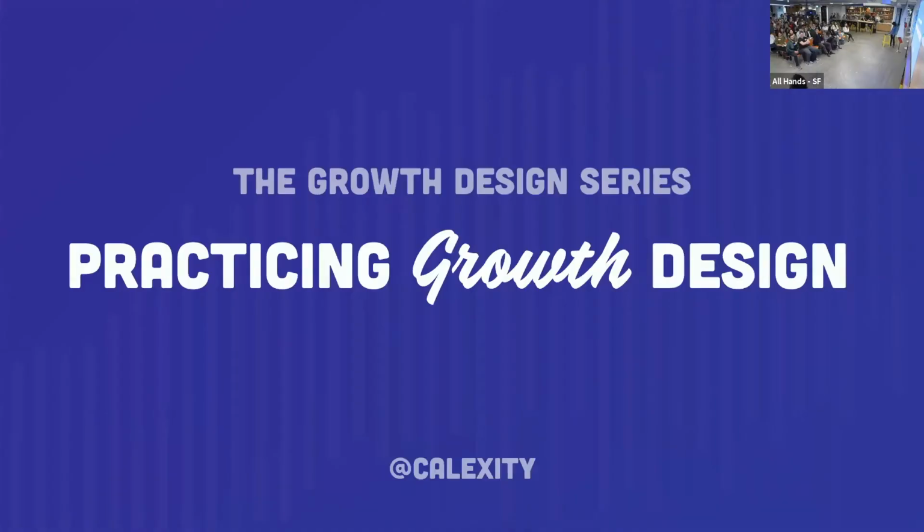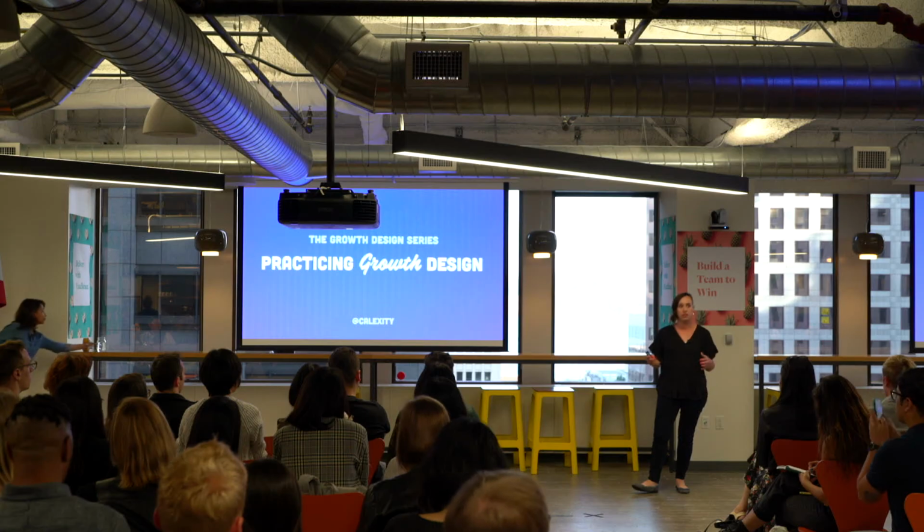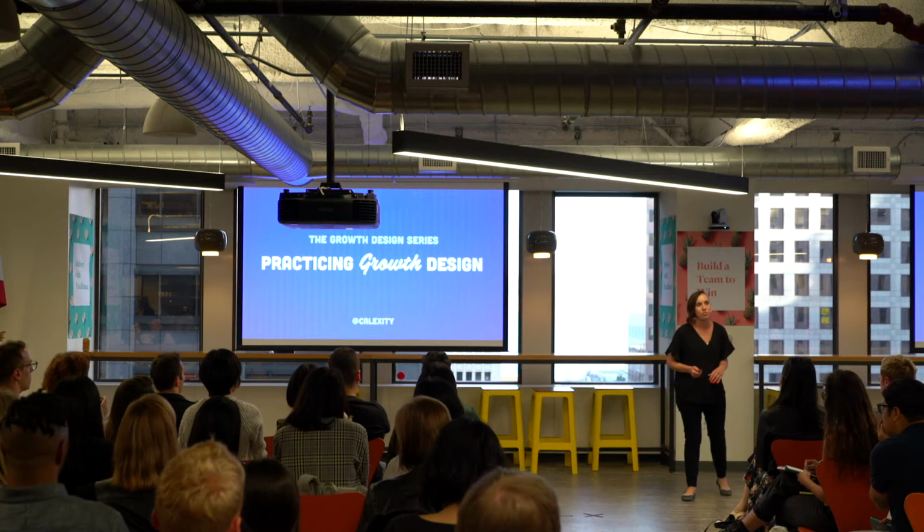I'm going to focus on the practices for individual contributors to growth, and Chetan is going to focus more on the team and organizational lens a bit later.